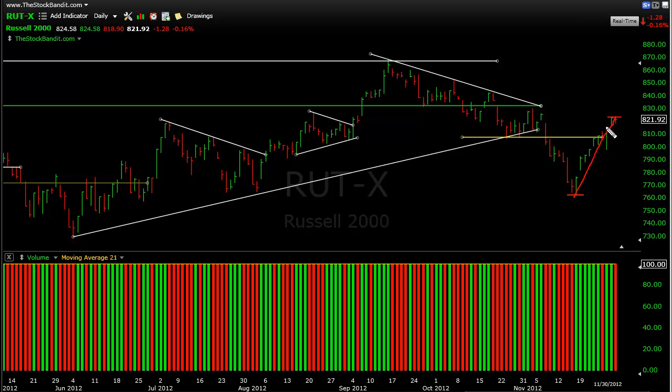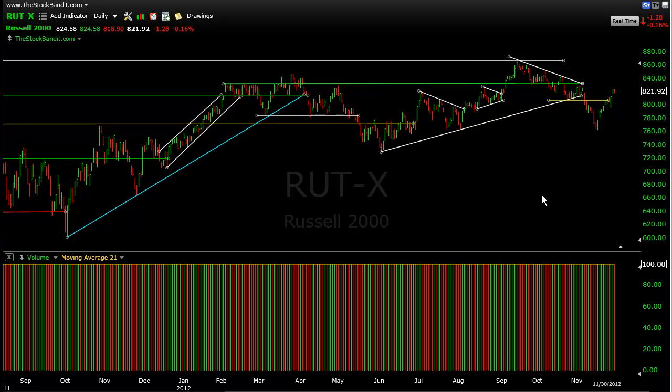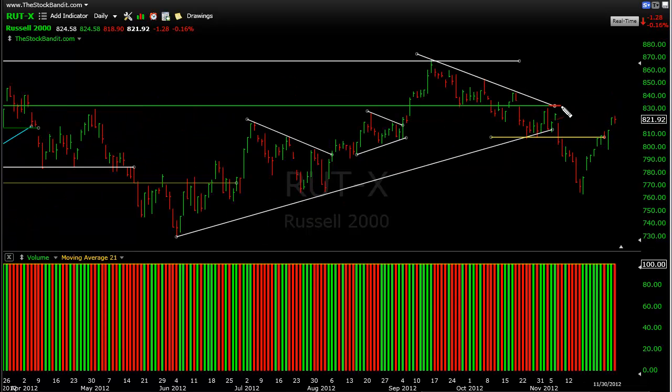That's a significant move, and it's not a sustainable pace. You can't rally 8% every 10 days, not in a major index like the Russell 2000. So this index is sitting shy of this 833 level. That's been a big level, and of course you can zoom out here on the chart and see that 833 has been a big level, but 833 is a level to watch on the way up, and currently we're 12 points shy of that.